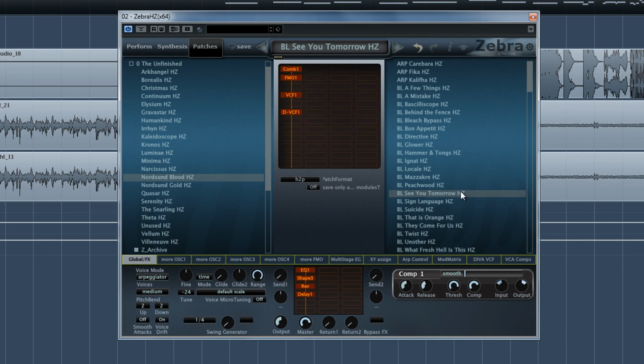So generally the tone in the Zebra HZ version of Blood is darker and more analog, using the filters and the compressors and just tweaking to make things more intriguing. Take the patches in a different direction, essentially.